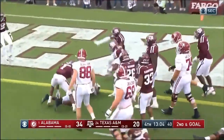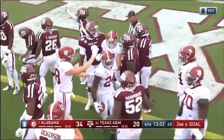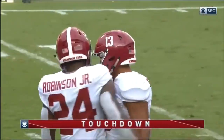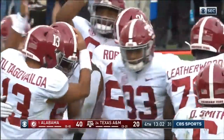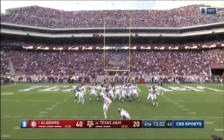Robinson spinning. And he's in. Touchdown, Alabama. Boy, I thought he was short. Well, the linesman is signaling touchdown, so I'm going with him. Well, you were right before when he was wrong. I thought Buddy Johnson got him and held him. Maybe just by luck it was 2 inches short.